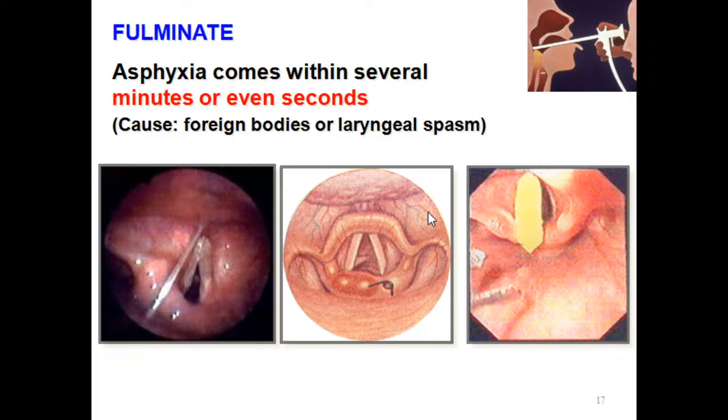So, what is fulminant stenosis? Fulminant stenosis is a situation when asphyxia comes within several minutes or even seconds, and the main reasons for this can be foreign bodies or laryngeal spasm. Here you can see different types of foreign bodies. For example, in this case it's some needle, and in this case it's more possible that it can be laryngospasm.